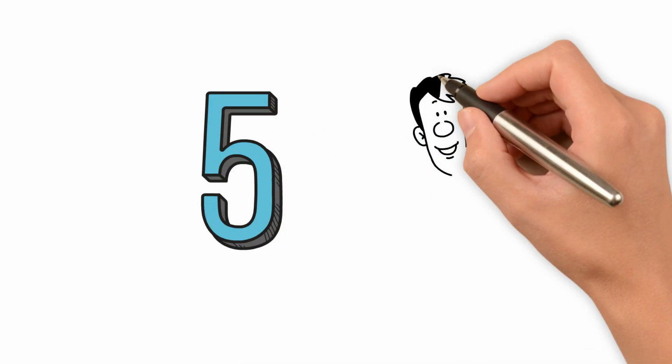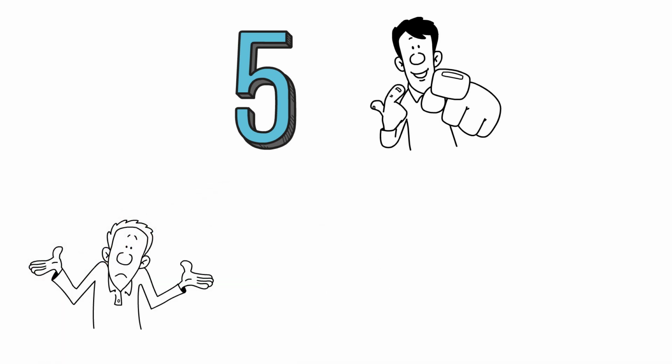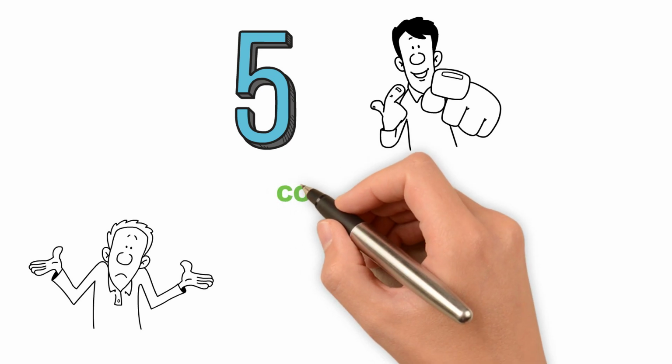Now it's your turn to practice these steps and start managing your money. What are your top tips for managing your money? Do you use a budget every month? Share your money managing tips with us in the comments section below.